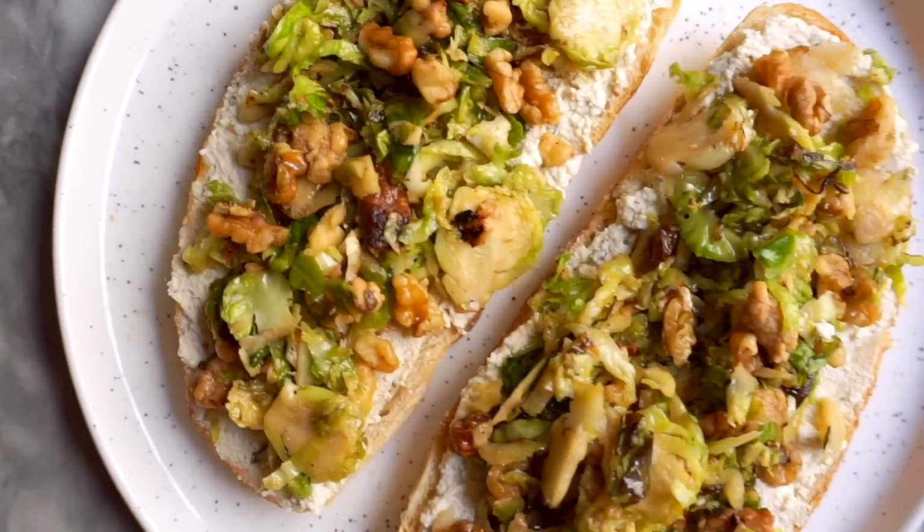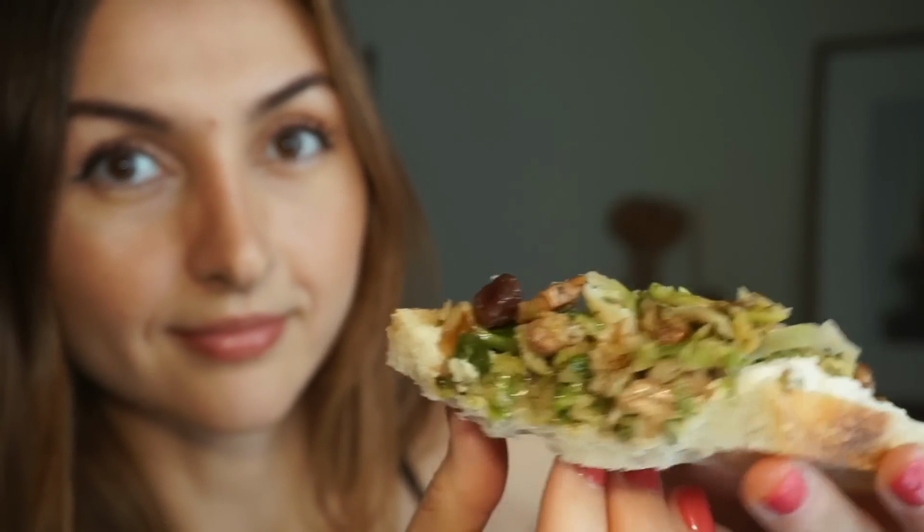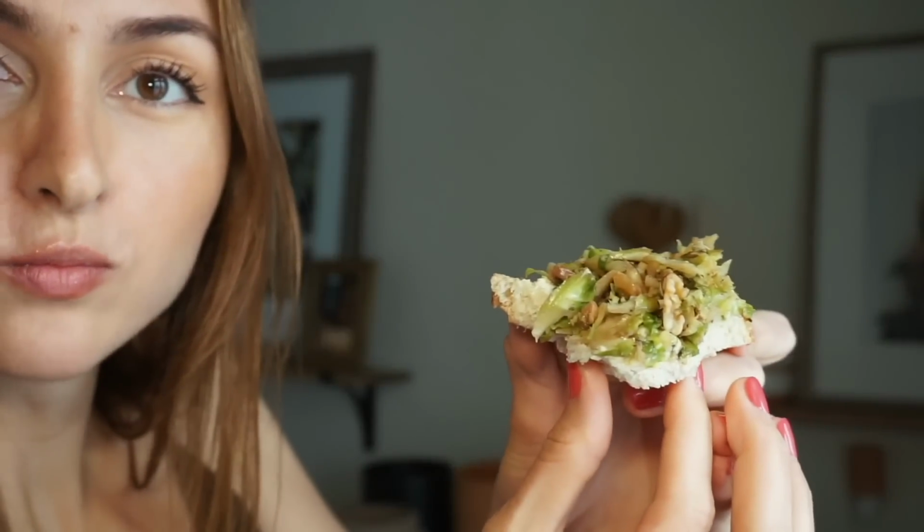some vegan ricotta. It really checks all the flavor boxes, but also the nutrient boxes too, and it comes together in about 10 minutes. So you've got a nice balance of carbs, fiber, healthy fats, protein, and one tasty fall-inspired meal. I know you guys are gonna love it, so the description box has the recipe.